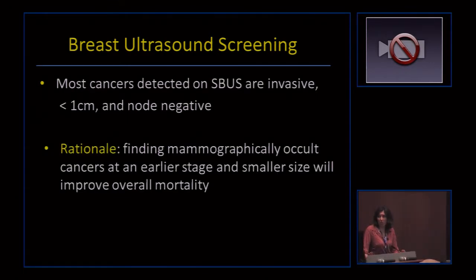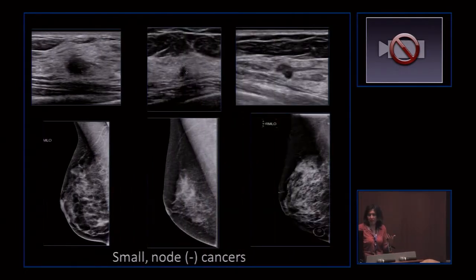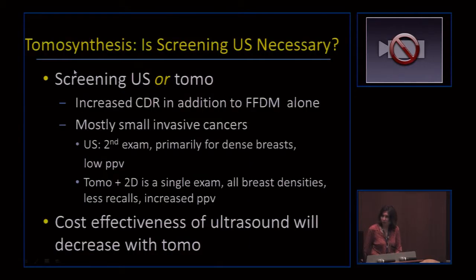Nevertheless, we know that most cancers detected on screening breast ultrasound are invasive, less than 1 centimeter, and node negative, so it's rational to believe that finding these mammographically occult cancers at an earlier stage and a smaller size will improve overall mortality. So here are some examples of the cancers that we've detected in women with dense breasts and a negative mammogram. And you can see with ultrasound, the dense breast tissue is white or echogenic. The cancers are dark or hypoechoic, so we have the contrast where we can detect these cancers.